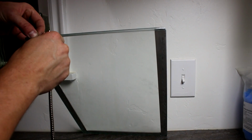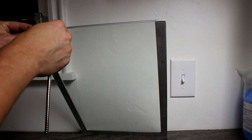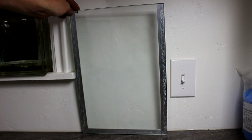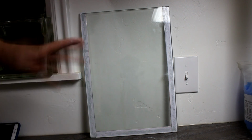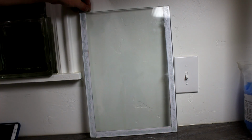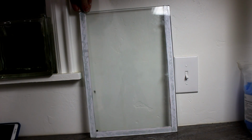Wait a minute, they don't fit. What is this? So I've added a couple of sheets of paper to shim it out a little bit more. It's a good thing super glue is easy to remove. That's sarcasm, by the way. Let's see if they drop straight through. Good. Okay.